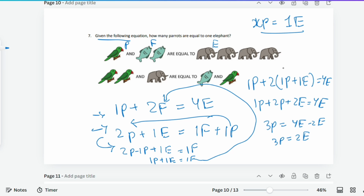Now, as the question said, E is equal to how much? That means E is equal to 3P by 2. That means 1.5P. 1.5P is equal to 1E. So the answer would be 1.5.